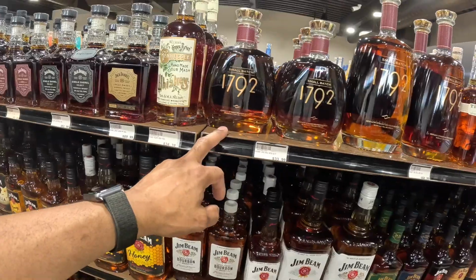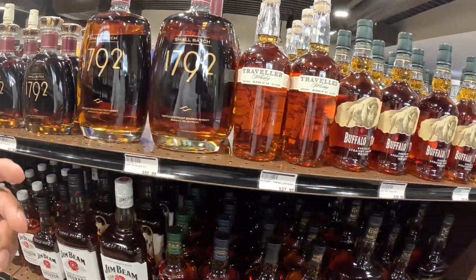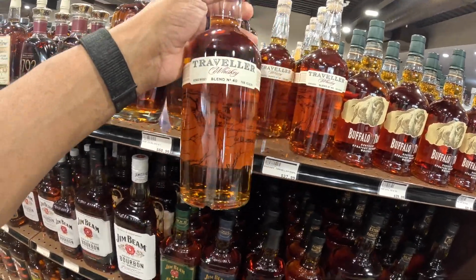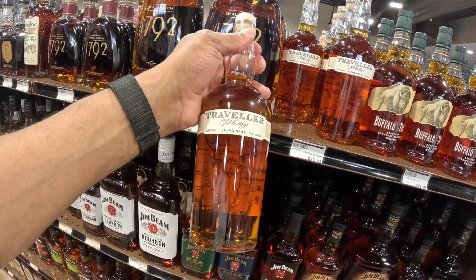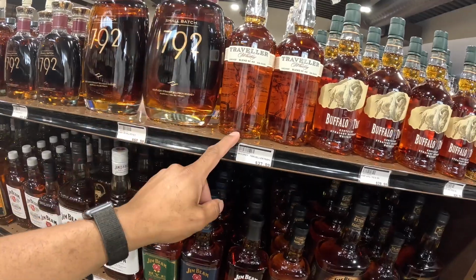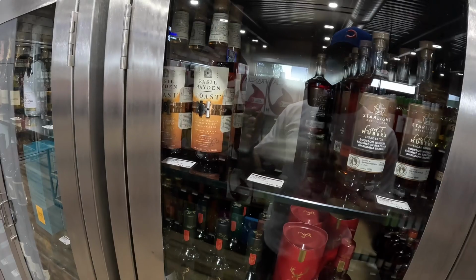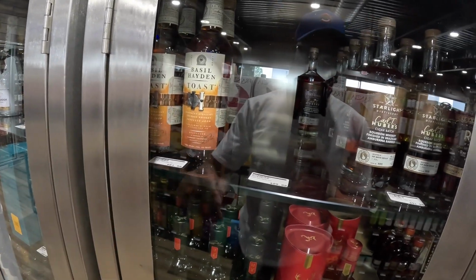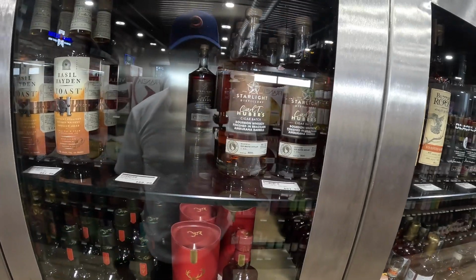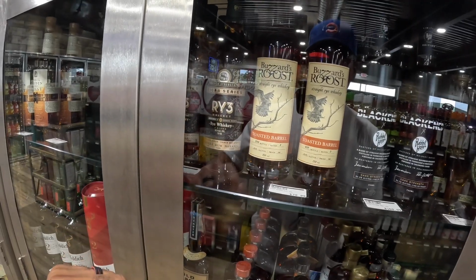We have this Small Batch 1792, the Traveler. I've heard some not so good things about the Traveler. Even though I picked up a bottle, I haven't tried it yet. So when I do, I'm going to let you know what I think about the Traveler. On their allocated shelf, we have some Basil Hayden in there. We do have some Starlight Cigar Batch in there. We do have a cigar series, the RY3.